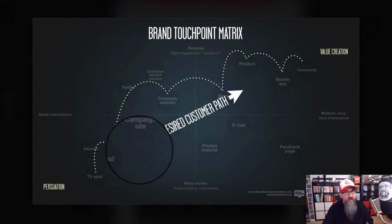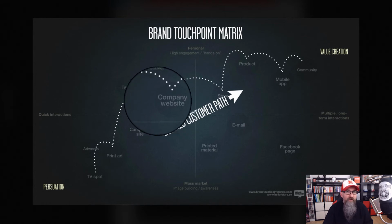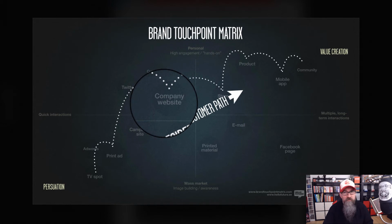Maybe they're thinking about your product or service. Maybe they're ready to buy there and then, but maybe they're ready to buy in the not too distant future. So what they do is they then hop over to your website to check you out a little bit more. Maybe you're providing all of the right information for them. They've got questions, you're answering them.